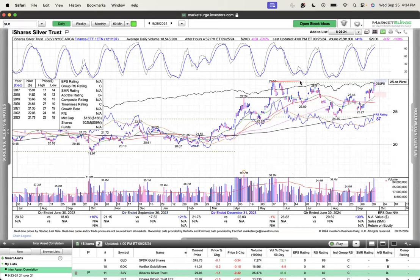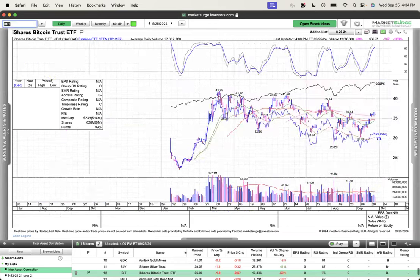Silver back into the high end of the base. A little bit extended short term, not the ideal area to buy if you're focused on silver. A couple tight days under these highs could set it up for a move through 29.56.